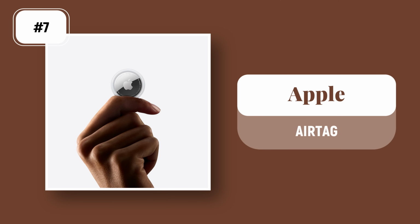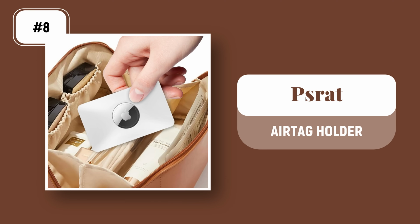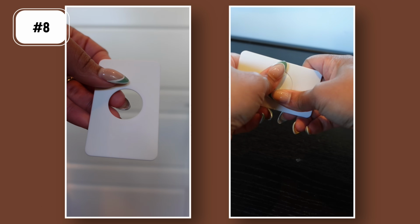I also like to travel with AirTags. I put AirTags in all my luggage to make sure that if something gets lost, we can find it, because the airlines aren't always great at that. And I put them in these little AirTag holders. They look like credit cards. You press the AirTag into it and it just slides into your purse, your wallet, something like that.